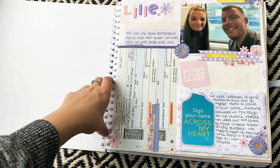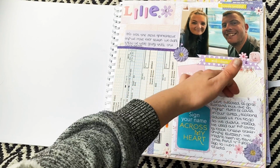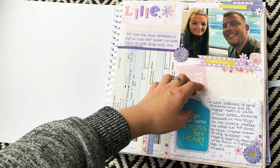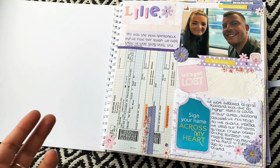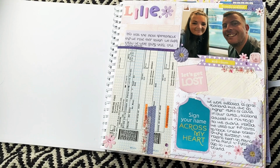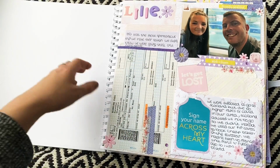bits and pieces. So this is an envelope here, and inside, I won't get it out because it's got all our details on there, but we had to fill out a form to get into France, which is basically a sworn statement that we don't have any symptoms, and we haven't been around anyone with symptoms and all that sort of stuff. So we had to fill out all our details for that. So I've just put a copy of one in there just for a reminder.